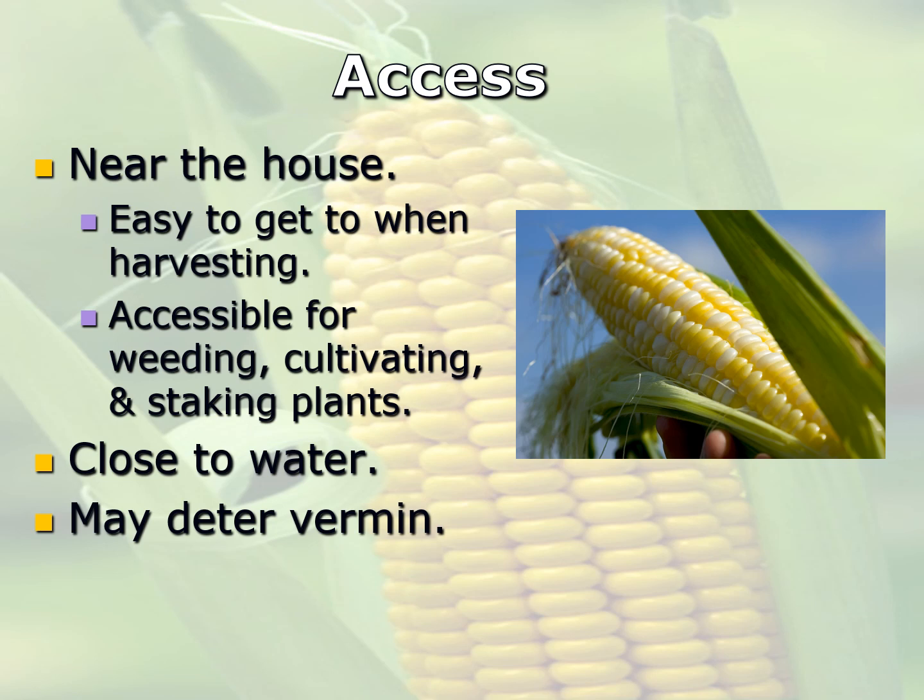Definitely want it close to water, because you've got to water this crop when it's close to filling out, because you want to get a good ear of corn. Also, close to the house will help deter some of the vermin, which includes deer and raccoons that might want to eat your corn.